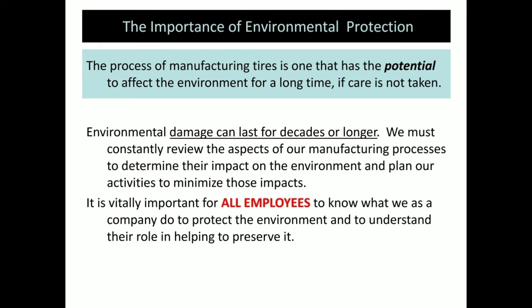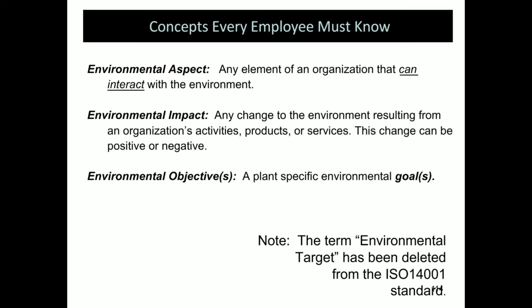The importance of environmental protection. The process of manufacturing tires is one that has the potential to affect the environment for a long time, if care is not taken. Environmental damage can last for decades or longer. We must constantly review the aspects of our manufacturing processes to determine their impact on the environment and plan our activities to minimize those impacts. It is vitally important for all employees to know what we as a company do to protect the environment and to understand their role in helping to preserve it.